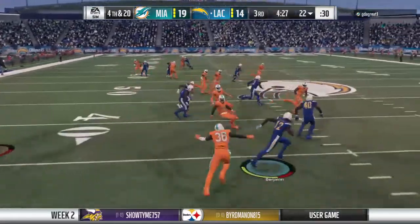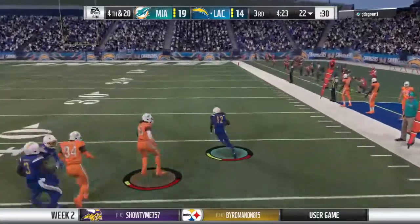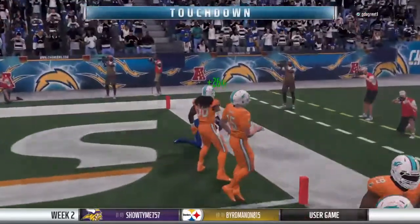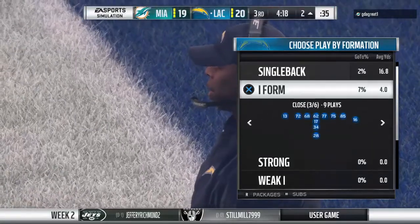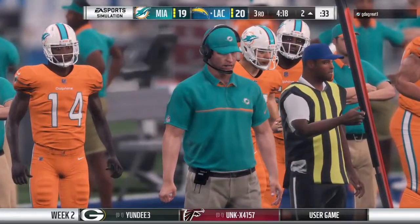Returning, it's Benjamin. Kiss him goodbye, Travis Benjamin. Touchdown, L.A. Travis Benjamin, his first touchdown of the new season. And the Chargers are able to strike for 6.